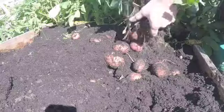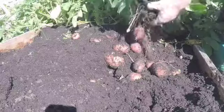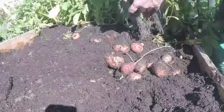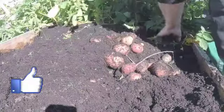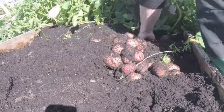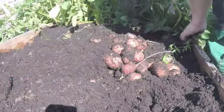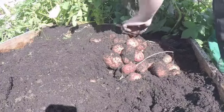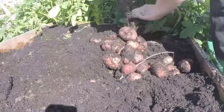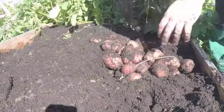Now these potatoes that you see me harvesting from the raised bed are Sarpo Mira resistant potatoes. They're resistant both on the leaf and on the tuber. They're also good against slugs. They're a main crop potato, so they're planted in March, April, and they're uprooted and harvested in August, September. They're flowery in appearance and in taste.